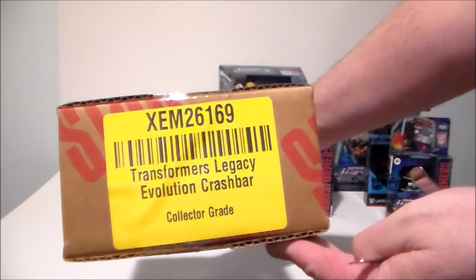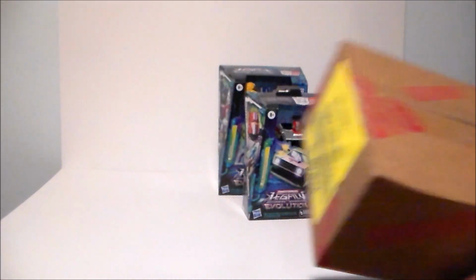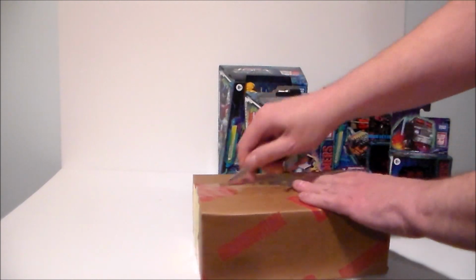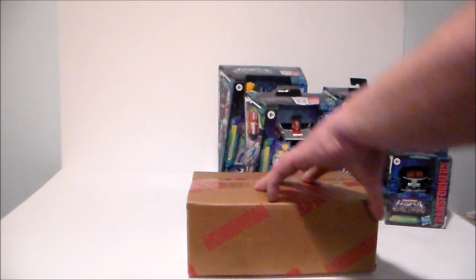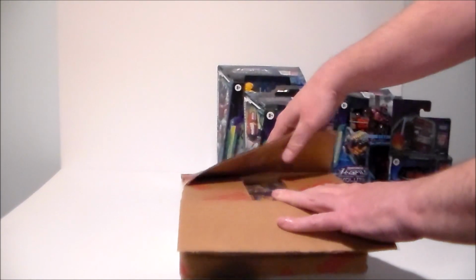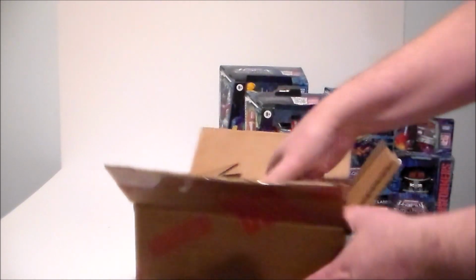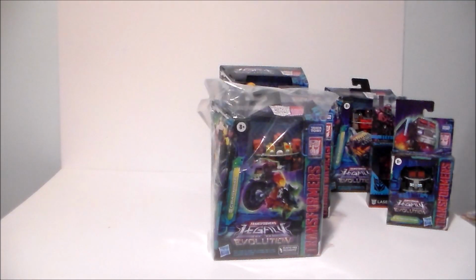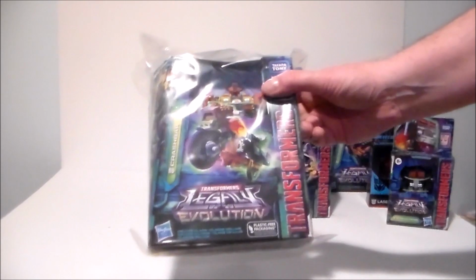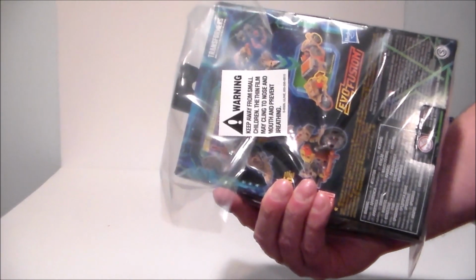It says, let's see, Transformers Legacy Evolution Crash Bar. That's interesting. Let's see what this is. Definitely interesting. Yes, so, Crash Bar, packaged separately. This is very strange. So Transformers Legacy Crash Bar, packaged very, very separately.